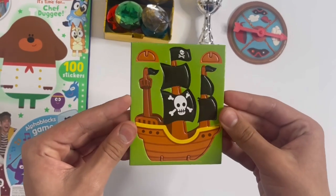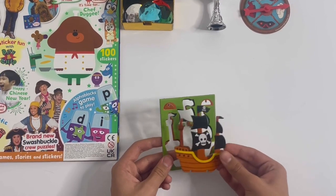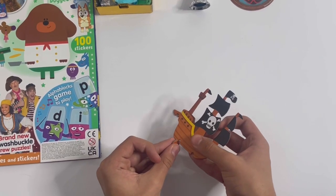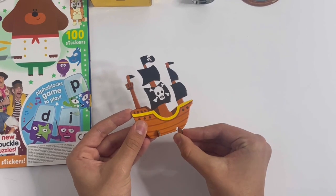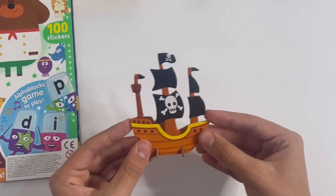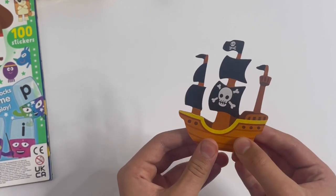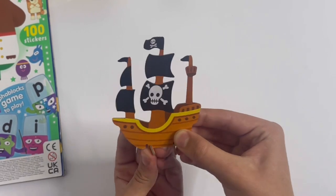And you got this cool pirate ship to make. And I'm going to make it now. So here's the pirate ship, and it can set sail across the seven seas for Pirate Island to get the treasure back. Yo ho ho!